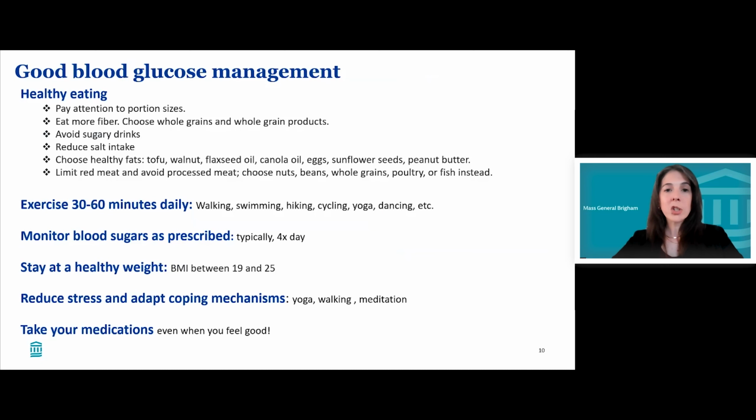In terms of managing your blood glucose, healthy eating is very important. It's important to pay attention to portion sizes, eat more fiber, and choose whole grains and whole grain products. Avoid sugary drinks, reduce your salt intake, and choose healthy fats such as tofu, walnut or flaxseed oil, canola oil, eggs, and peanut butter. Limiting red meat and processed meats will also be helpful. Choosing nuts, beans, whole grains, and poultry or fish instead is preferred.